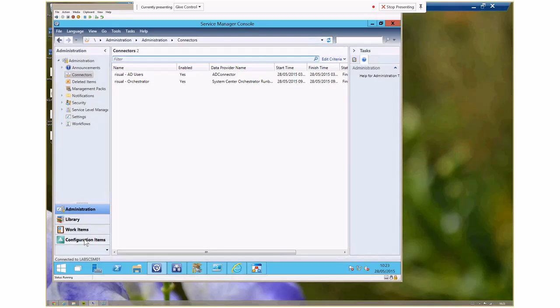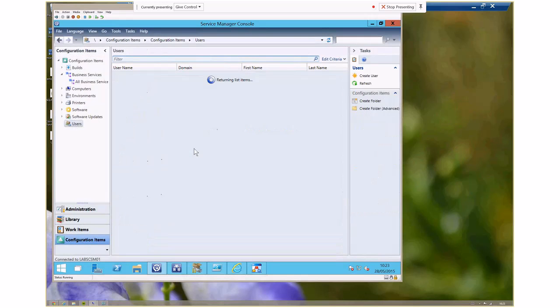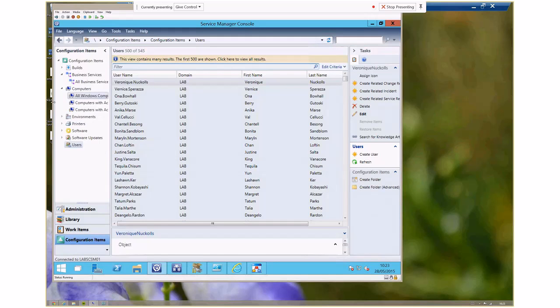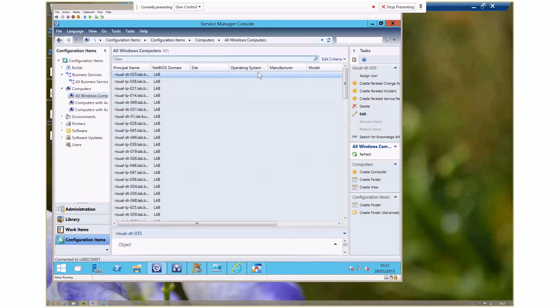What that does is to populate the CMDB. So the Active Directory connector, we pull through the users and computers. And as I say, if we've got the Configuration Manager connector in there, which I haven't in my lab, unfortunately, we'd actually start to see the hardware and software information of these PCs.